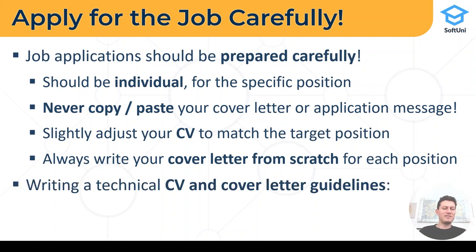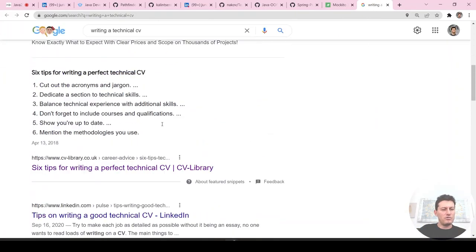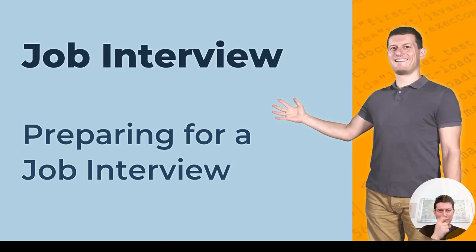So writing a technical CV and cover letter, you can find guides on the internet. I will not show you how to search the internet and it's not my objective. My objective is that your profile, your portfolio of projects where you demonstrate 2 years of experience, is the heart of your job application and job position.